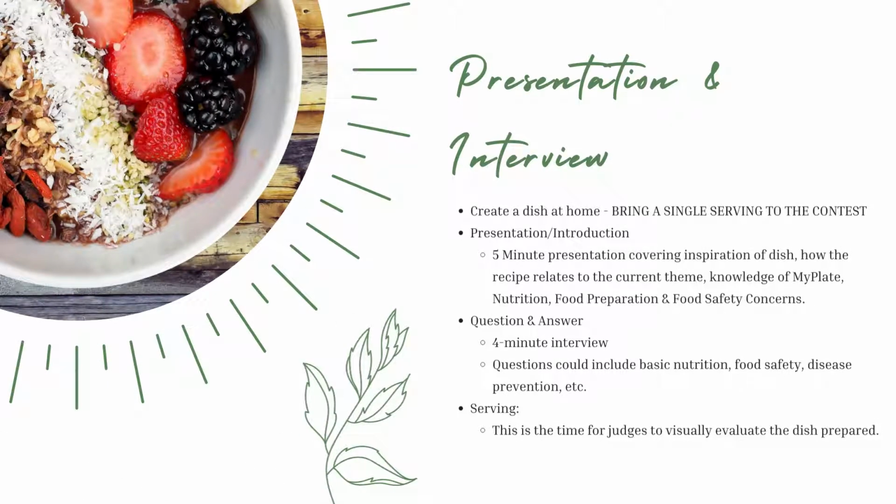So what does the presentation and interview entail? You will create your recipe at home and bring a single serving to the contest. Typically, we would have you bring the entire dish to the contest. However, we no longer taste the food following presentations, and we've learned it helps us cut down on food waste as well. So please bring just 1 serving of your dish, or 2 servings if you'd like, in a disposable container, and you will not get that container back. We're going to try and run our county contest exactly how the district contest is, so you know what to expect if you move on from county to district.